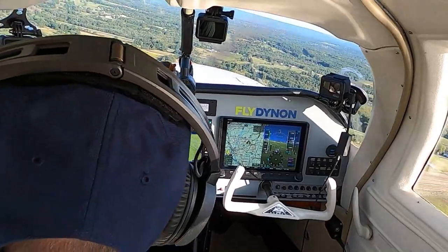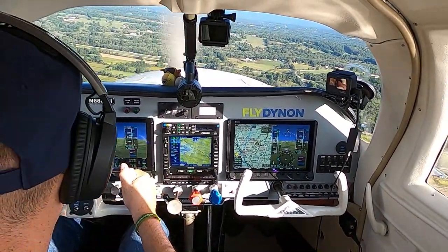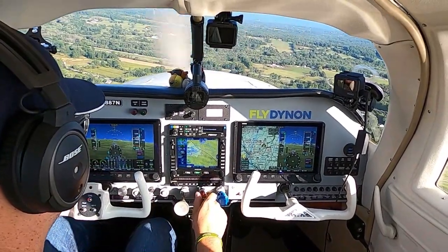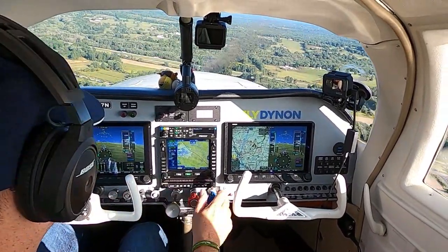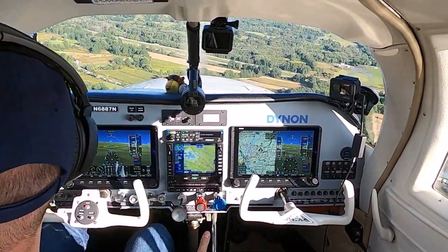We're in gear speed, gear coming down. To get that gear, remember that first. Gas, undercarriage, mixture, prop. Alpha Delta, 10 to the west, 4,500. Speed, flaps. Inbound towards the left downwind, 4, Orange County.